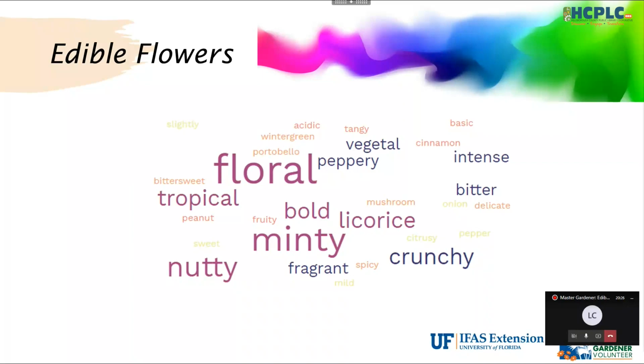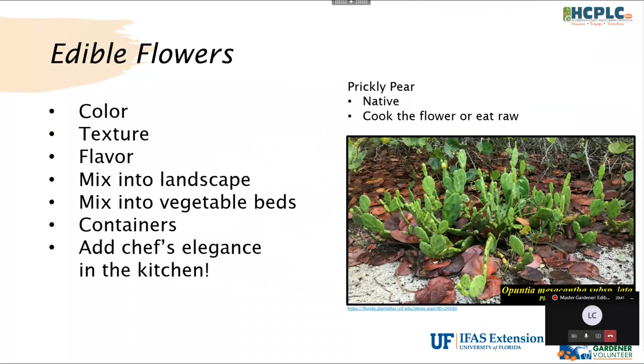And then also there are some that have been described as a portobello mushroom, and that is one that we're going to introduce to you probably today, and it's going to be your homework if you have this plant in your neighborhood or in your yard. I want you to try it when you get home. All right, so lots of different ways to describe the edible flowers.